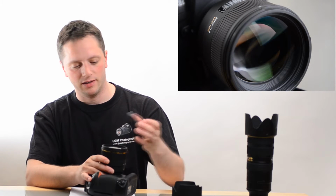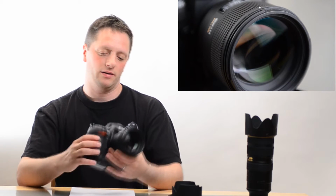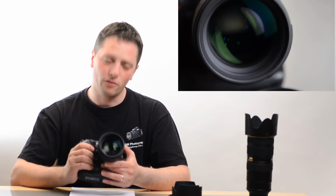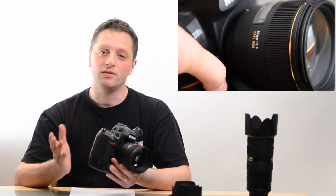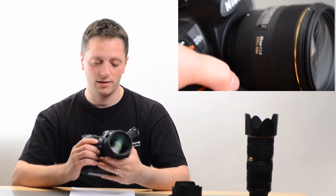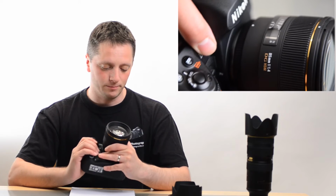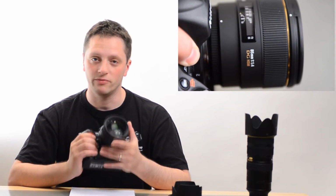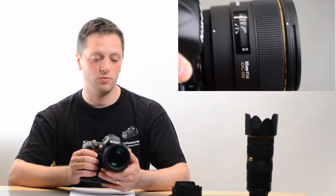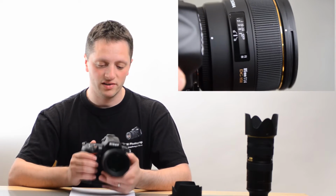Obviously having the 1.4 gives you a lot of new options when it comes to creativity. I love playing with shadow and depth of field. 1.4 is just perfect for things to do with it. On an FX body it works very well, on a DX body it also works very well. The optical quality of this lens is, I would say, very close to the Nikon version, which is probably 2 or 3 times the price.